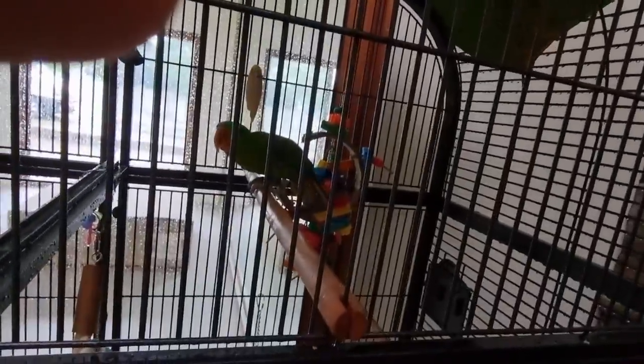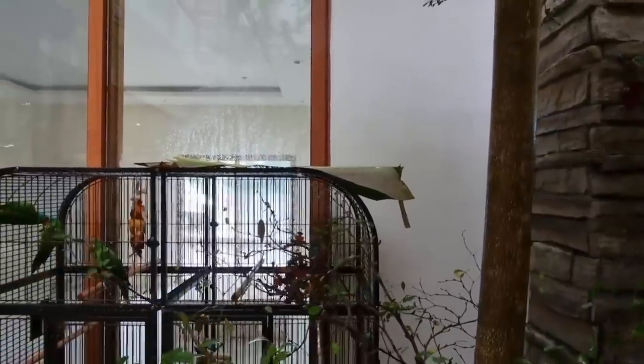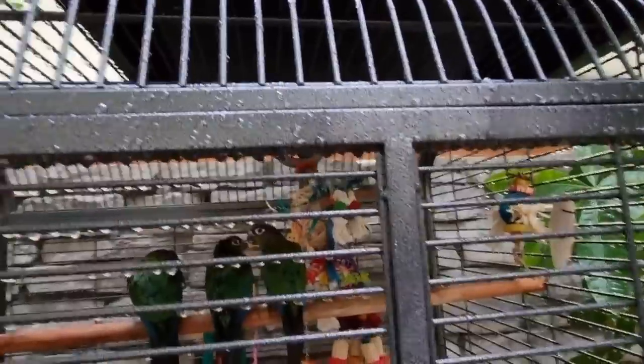Ah, that's better. See, it kind of drapes over the side like that. Now I can finally give you guys your dry mix. Oh, good. That is much better. I don't think the food will get wet if it's like that. All right, time to do the same thing for this.